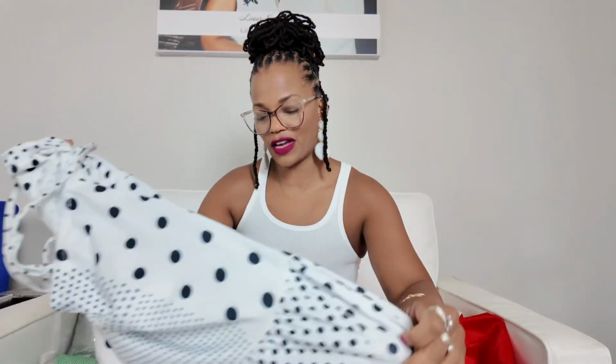But I do like the fact that it is a drop waist style. Although it sits right under my stomach and just holds and hugs my stomach down at the bottom. I don't like that.